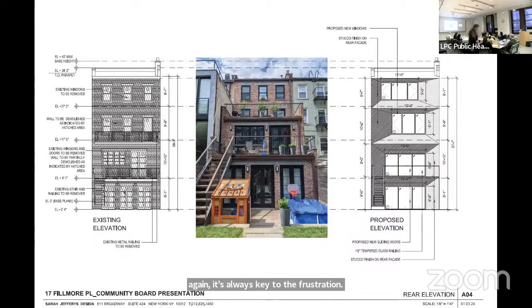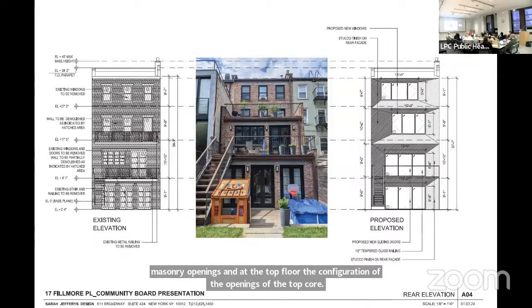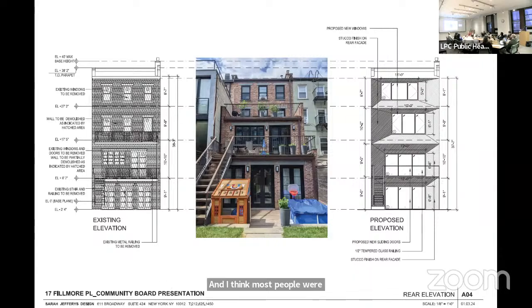So what we'll do is we'll go ahead today and we'll vote on the application to approve it, but by lowering it one floor and maintaining the masonry openings at the top floor, the configuration of the masonry openings at the top floor. And I think most people were comfortable with the tripartite windows, if you are too. Okay, so we'll go ahead and do that. And if the applicants wish to think of a new design, they can come back with a new application for that in the future.